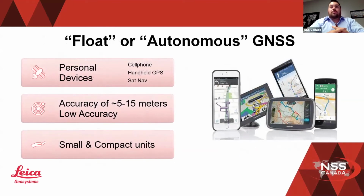So what's a float or autonomous GNSS system? Basically, when you hold your cell phone, when you're driving your car or your truck, or even when you're in a plane, these are all using float or autonomous GPS systems. They're basically just a very low accuracy GPS. They're small modules that are simply hooked up, giving you a reading of about 5 to 15 meters, just to give you a general position of where you are. Like I said, they're typically small and compact units, like your phone, your Garmin, or even nowadays your Garmin watches. Smartwatches have a built-in GPS for runners, bikers, anything like that. They can track you nice and easily.